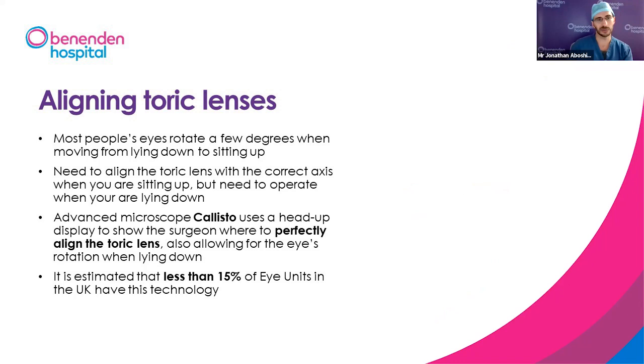I mentioned before that we need to align them. Why do we need to align them? Well, when we're lying down and then when we sit up, most people's eyes rotate a few degrees, maybe 3 to 5 degrees. That also changes between people. Some people might rotate one way, some another way, some people's eyes might rotate quite a lot, other people's very little.